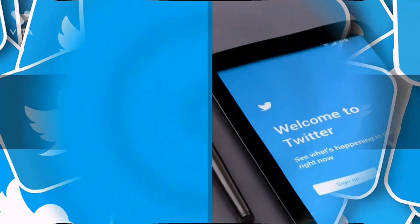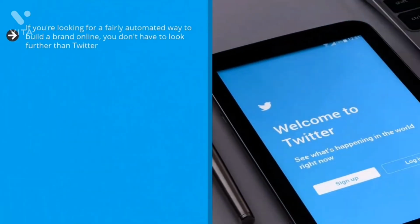Introduction. If you're looking for a fairly automated way to build a brand online, you don't have to look further than Twitter. In fact, for the longest time, a lot of marketers and marketing companies have long considered Twitter as a great place for brand formation. If you're looking for an online brand, Twitter is a great place to start. It's easy to see why.